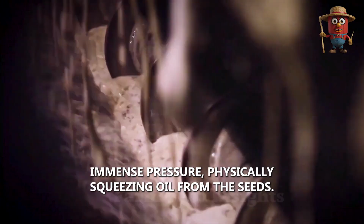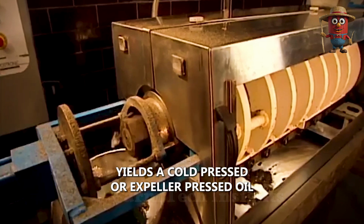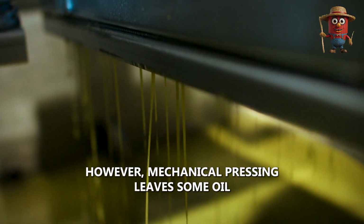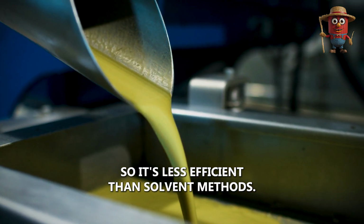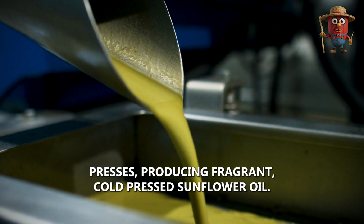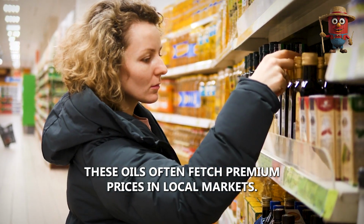Expeller pressing. Expeller presses apply immense pressure, physically squeezing oil from the seeds. This process is simpler, more traditional, and generally yields a cold-pressed or expeller-pressed oil that retains more natural nutrients and flavor. However, mechanical pressing leaves some oil in the meal, residual 5 to 15%, so it's less efficient than solvent methods. Artisanal farms sometimes rely exclusively on mechanical presses, producing fragrant, cold-pressed sunflower oil. These oils often fetch premium prices in local markets.